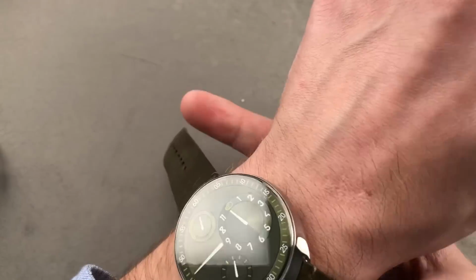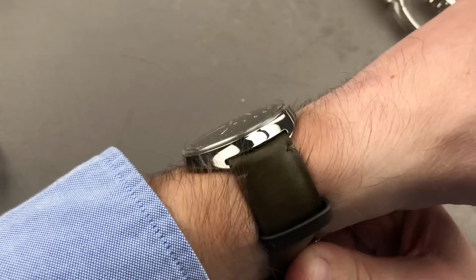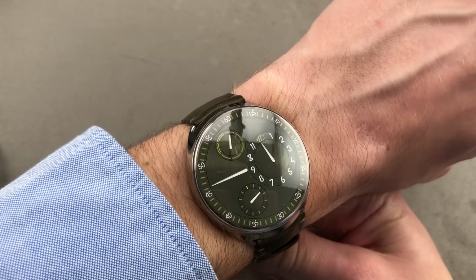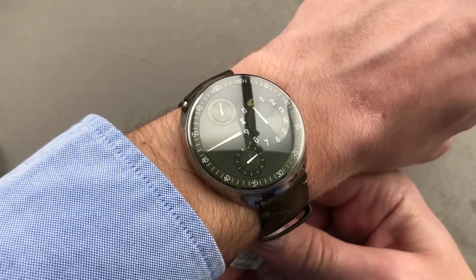And on the wrist, comfortable, easy to read, low in profile, handsome, almost biomorphic and organic, a pleasure to wear. Let's do a lume shot.